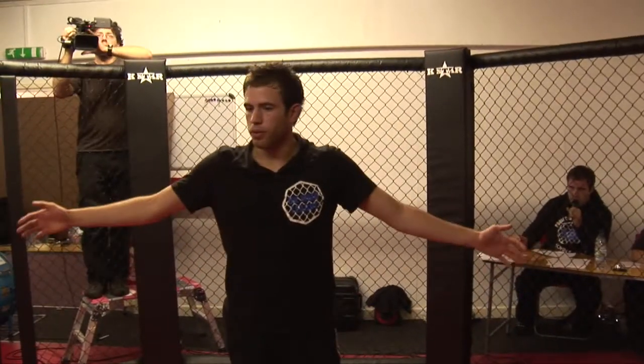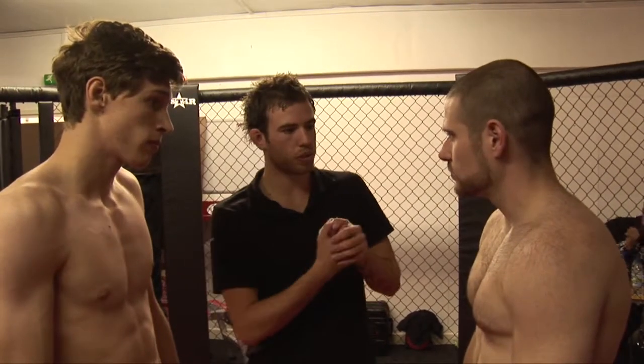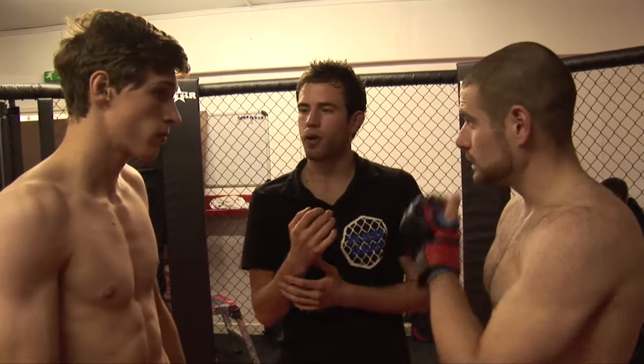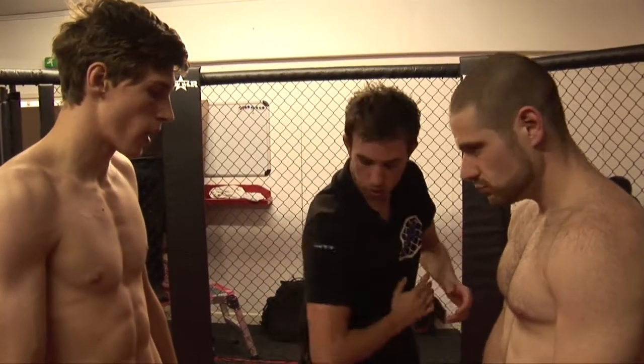So next we stick with the welterweights. In the red corner we've got Peter Robson. So Robson is wearing the black Hayabusa shorts. This is going to get confusing. They're both topless. They're both wearing black shorts. So Robson has the white strip on his shin guards.